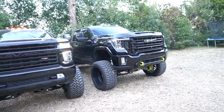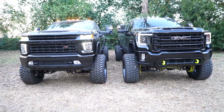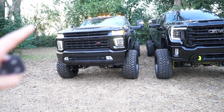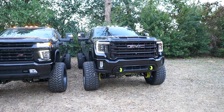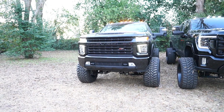So mine sounds a little bit different than his, but look at that comparison. Which headlight do you like better? Do you like the GMC C shape, or do you like the Chevy's L shape? Personally, when you see this truck coming towards you on the road, it looks super aggressive. Whereas I think the C shape is classy and has a clean look, but this L shape at night, oh my God, it is so mean.